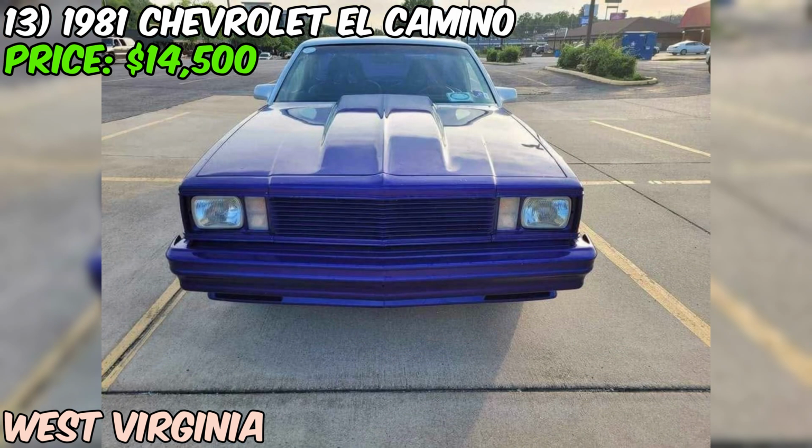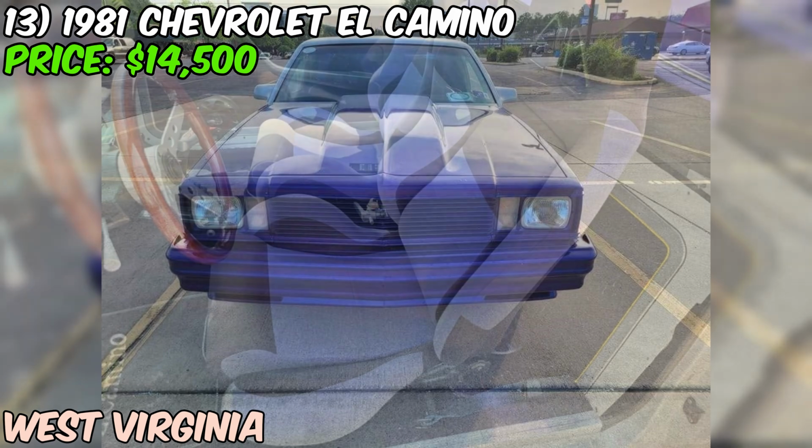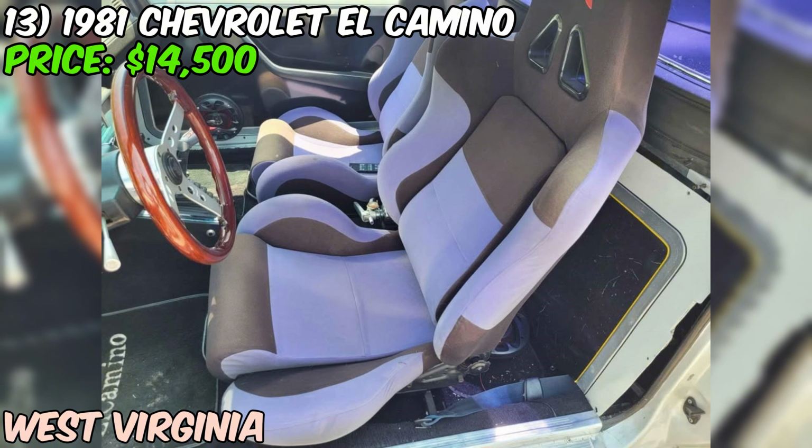This could be a great choice for someone who wants a unique, well-maintained El Camino that stands out from the crowd. It's not a barn find that needs work. This appears to be a ready-to-enjoy custom ride that combines classic style with modern touches.